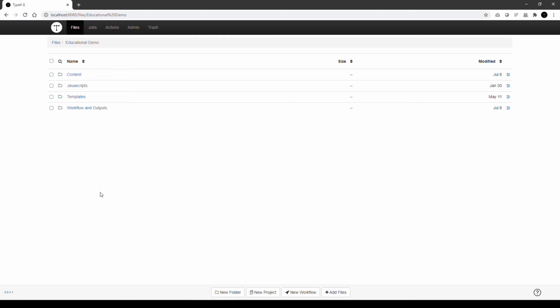The Contents folder holds the input content for the demo. This is not required, but is only here purely for convenience for this demo. As you will see shortly, Typify will accept input directly from Word. It also has the facility for API calls from remote systems such as a content management system.